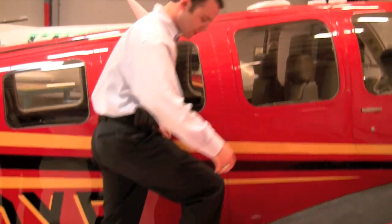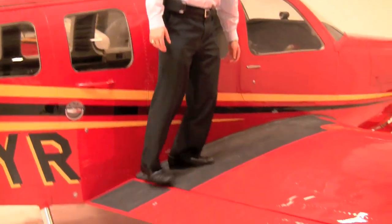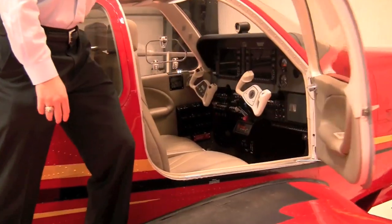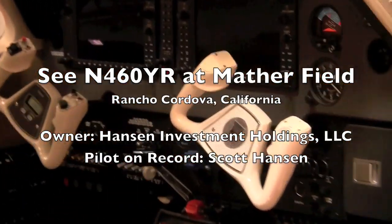The wing right here, you can step right here. A lot of folks are like, oh, I don't want to hurt the flap. I'm like, don't worry about it. It's a Beechcraft. You're not going to break it. Open up the door. Opens real nice. Get your entrance here for your pilot and co-pilot or passenger as well.